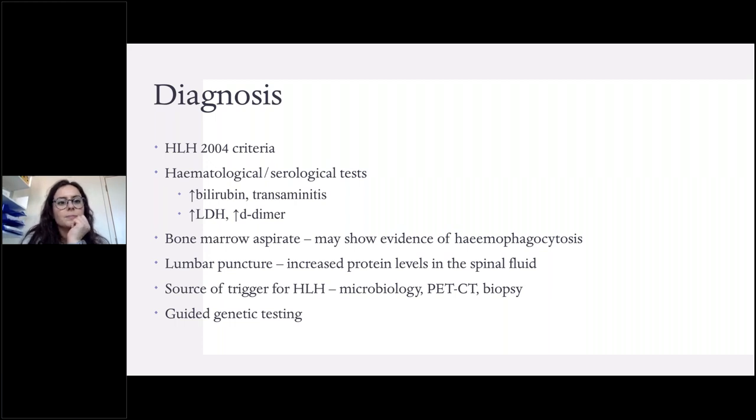Now, lumbar puncture. As you will see a bit later, one of the complications of HLH is actually an abnormal CSF result. It's characterized by increased protein levels in the spinal fluid. And one of the first line treatments for HLH, as recommended by the HLH 2004 protocol, is actually intrathecal methotrexate and glucocorticoid. Whether you continue with that intrathecal therapy is dependent on your repeat lumbar puncture results.